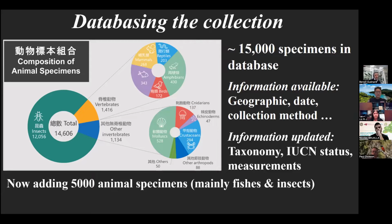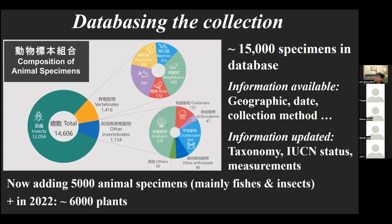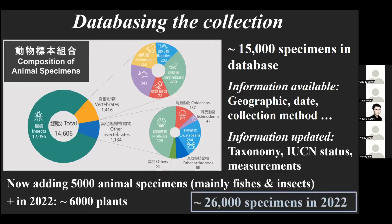On top of that, we also have an estimate of about 5,000 animal specimens, which are mainly fish and insects, that we are in the process of adding to the database. And this year, we just recently got about 6,000 plant specimens, which we hope to complete by the end of this year or maybe next year. So in total, at this point, I think we have about 26,000 specimens, which honestly, for a museum is a relatively modest size, but nonetheless, we can see that the collection is increasing, mainly through donations from different people, as well as some research projects.